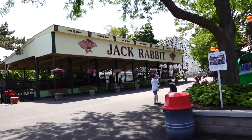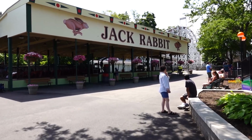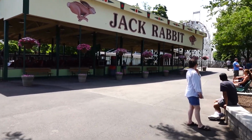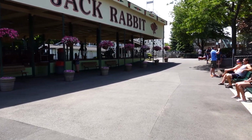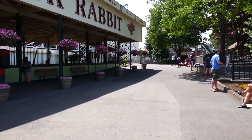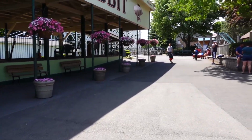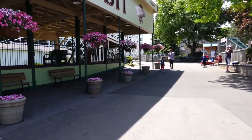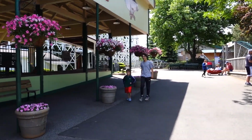If you know anything about SeaBreeze at all, you know that the Jackrabbit is super classic. We rode it this morning. It is just running superb. I know it was built in 1920, right? And then it burned down in '23, and it was rebuilt in '24. So it might not technically be running since 1920, but we're gonna say it was built in 1920 because it is the same ride. Just, you know, they had to rebuild it.